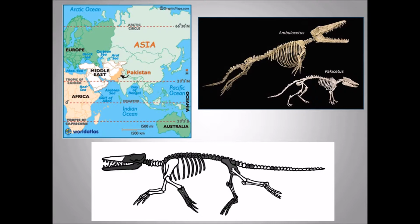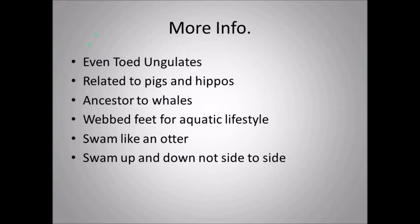And so we don't have a complete Ambulocetus, but we can look at animals that have nearly the same features, and we can make a copy of what the skull might have looked like. And so the skeleton in the upper right corner is a really good estimated guess of Ambulocetus's skeleton, and its skull. So you get the idea.